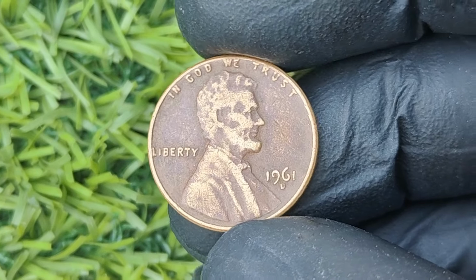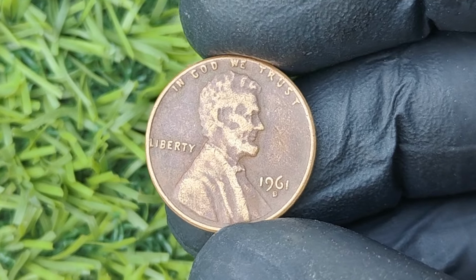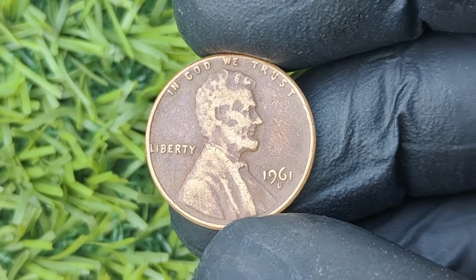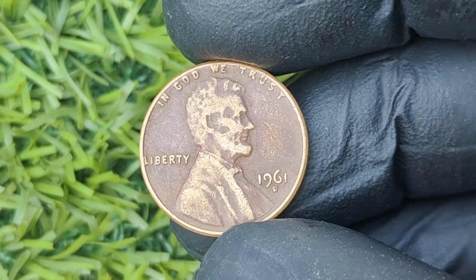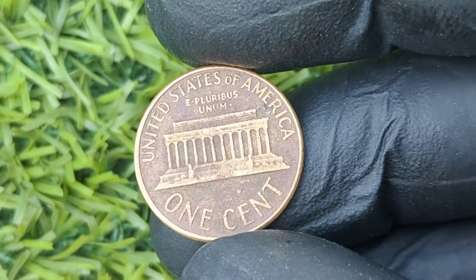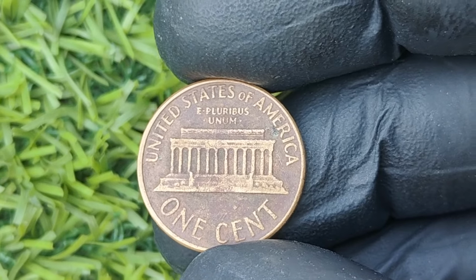And if your heart just skipped a beat at the phrase double die obverse, you're already ahead of 90% of people who throw these pennies back into jars. Here's something wild. A few years ago, one 1961 penny, no gold, no silver, just copper, sold for $784,000 at auction. Why? It had what experts call extreme die doubling, full red luster, and a near-perfect strike.